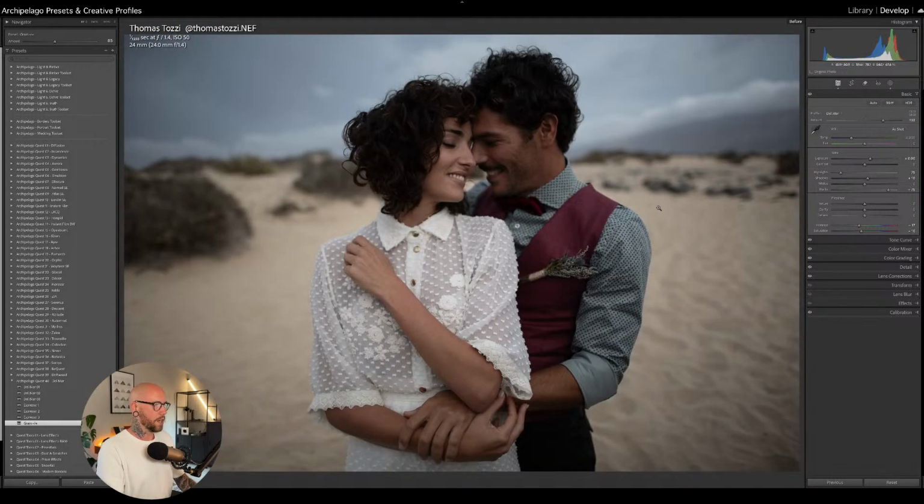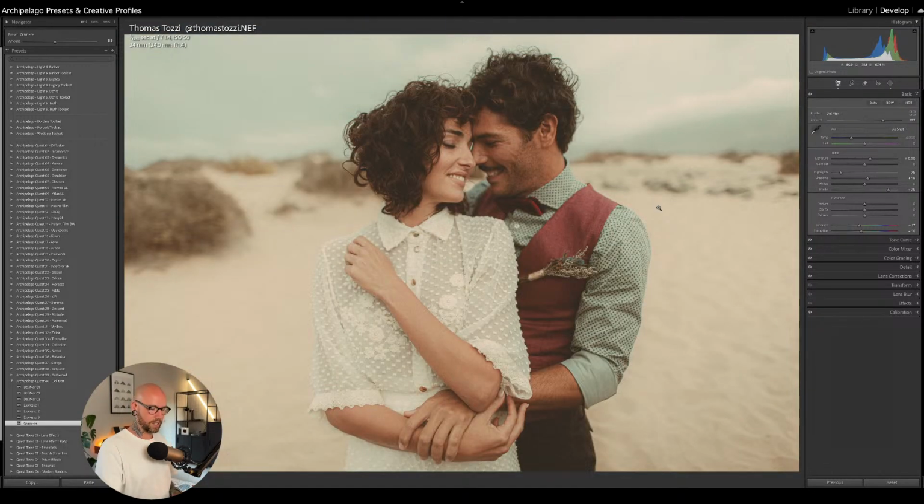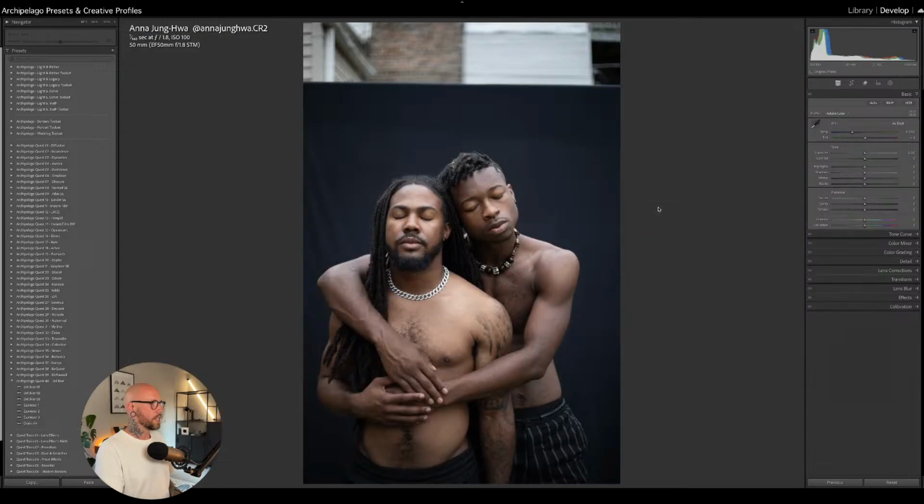All right, so here we go, before and after. That's the first image edited. All right, so let's roll on to the next image, this one from Anna. So I think for this, I'm going to back the warmth off just a tiny little bit, go for something a little bit more neutral. Exposure, I think is probably good actually. I'll leave it at the default.